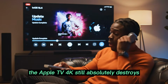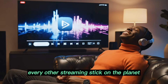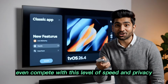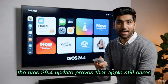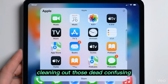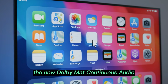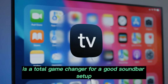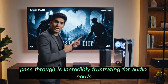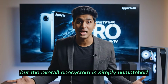In my honest opinion, the Apple TV 4K still absolutely destroys every other streaming stick on the planet. Cheap streaming sticks cannot even compete with this level of speed and privacy. The tvOS 26.4 update proves that Apple still cares deeply about the living room experience. Cleaning out those dead, confusing iTunes apps was a massive breath of fresh air. The new Dolby MAT continuous audio is a total game changer for a good soundbar setup. Yes, the lack of true audio pass-through is incredibly frustrating for audio nerds, but the overall ecosystem is simply unmatched.